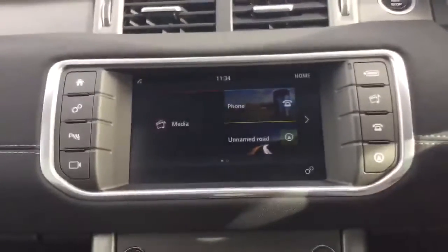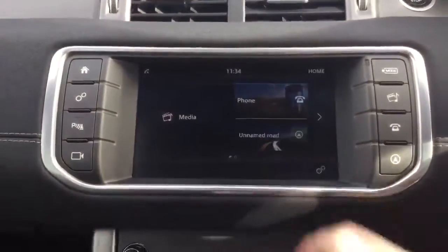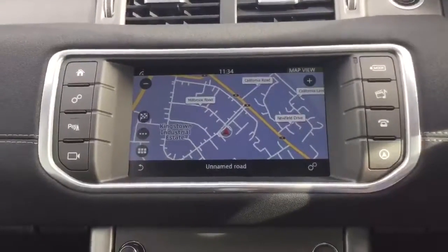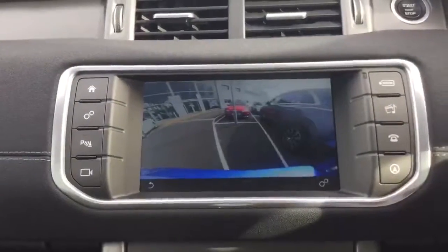Moving across the dash now, you can see the car's infotainment system here, and it does come with satellite navigation. By pressing the button there, it'll pop up. And to show you the rear view camera, I'll press this button just down here, and you can see behind you.